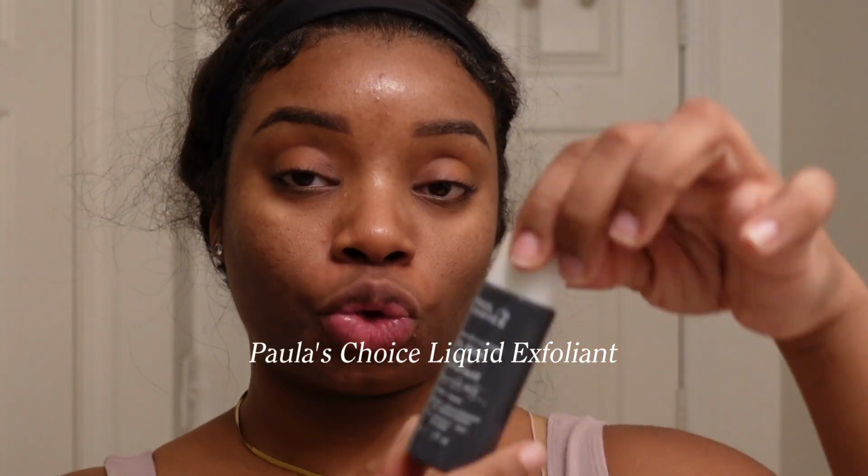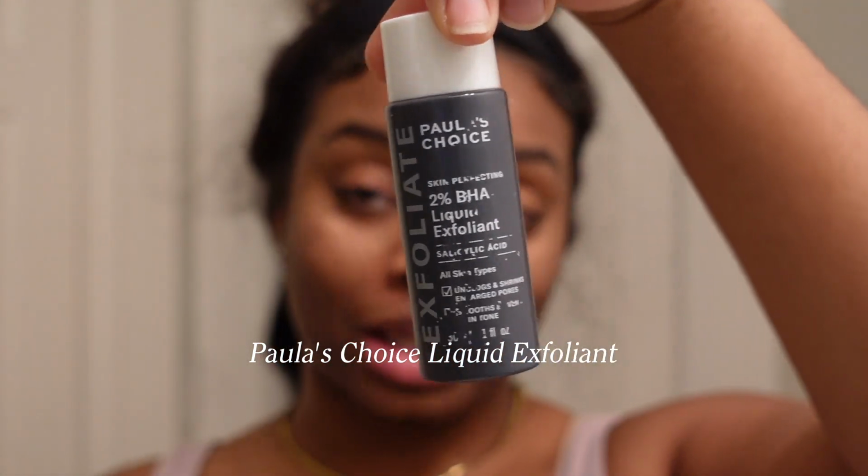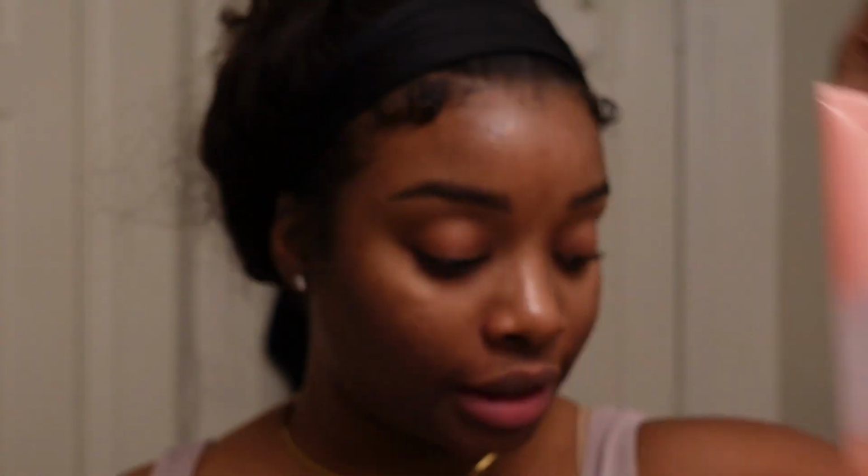So on top of my alcohol, I use Paula's Choice, this little bottle. You guys probably know her. Paula's Choice Exfoliate 2% BHA Liquid Exfoliant Salicylic Acid. So I've been using a lot of acids. This Neutrogena Acne Wash has salicylic acid in it. And the Acne Control Cleanser has 2% salicylic acid as well. So salicylic acid is something that is recommended when you have acne prone skin. And then we also have salicylic acid in this one as well.